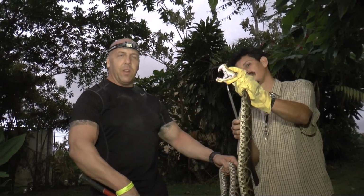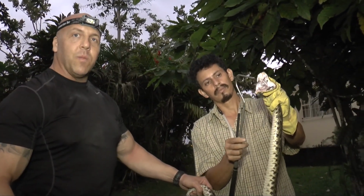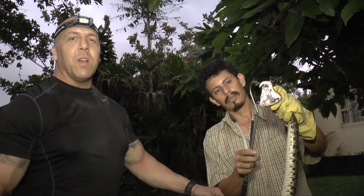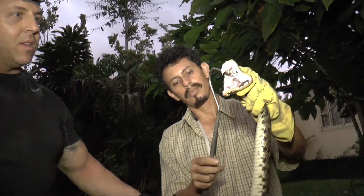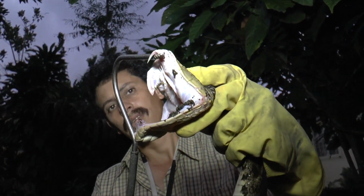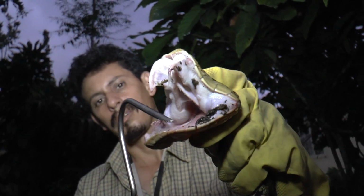So this is Victor here. He's going to be the one that's taking us out tonight. This is the same fer-de-lance that was taken from the hotel down the road here. Now you see what I'm talking about. There's some big, big fangs, deliver a lot of venom. This snake is responsible for the most venomous bites here in Costa Rica.